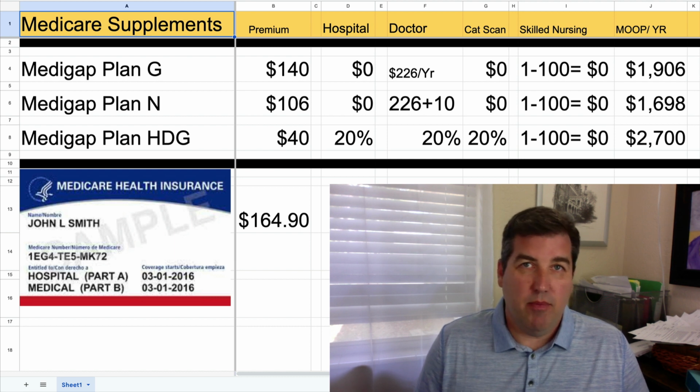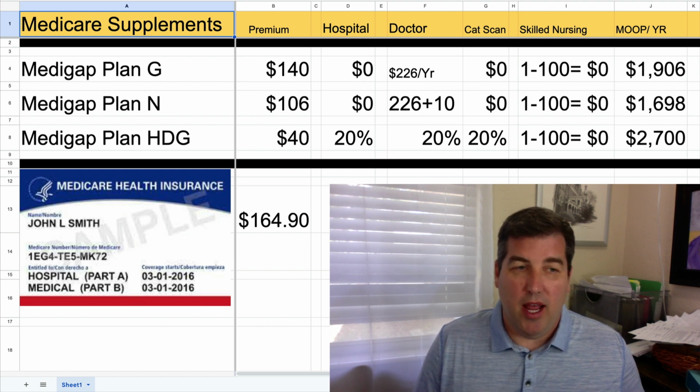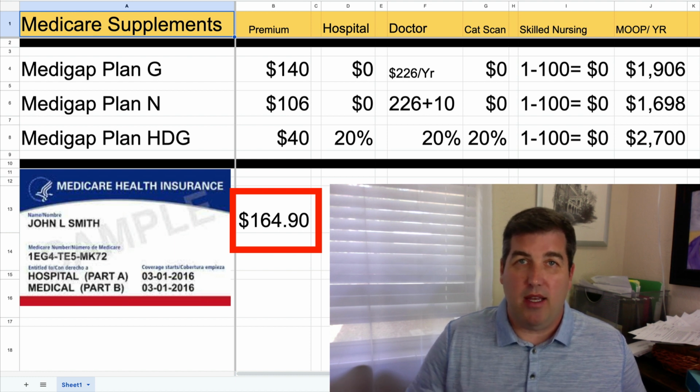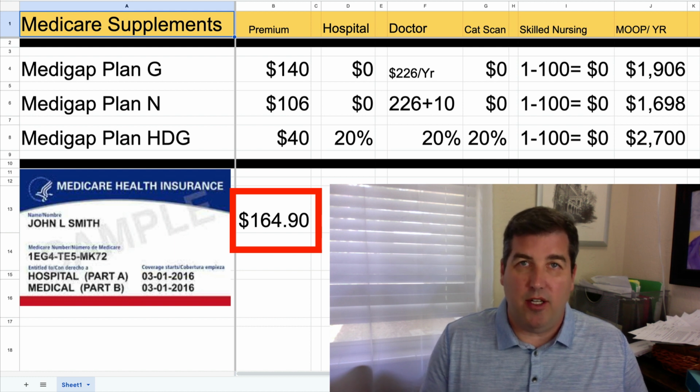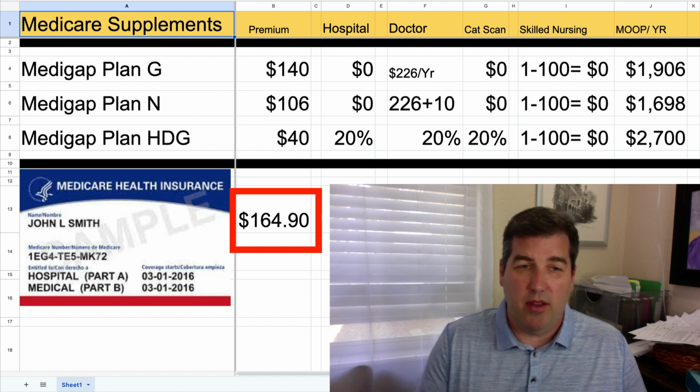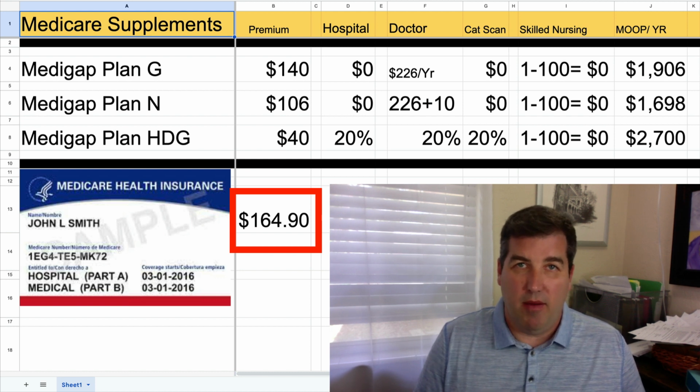So when you get this Medicare Part A and B card, it's going to cost you, on average, the average person, $164.90 a month. That's the first payment that you're going to make. It's going to the federal government. So it doesn't matter if you get a Medicare Advantage plan, a supplement plan, or you don't get either one of these. You're going to pay the government for this Medicare A and B card.